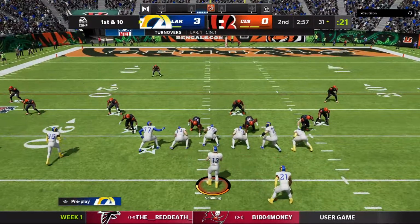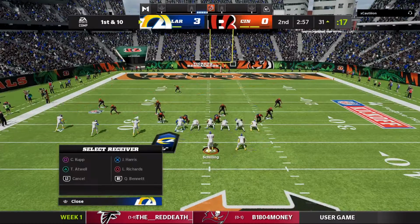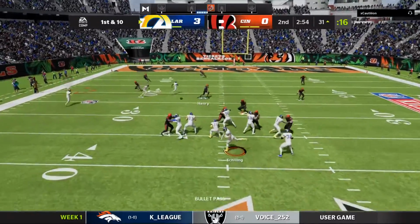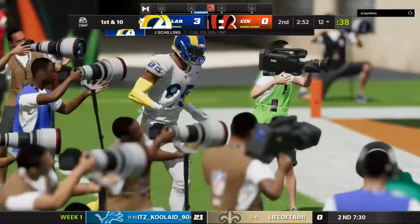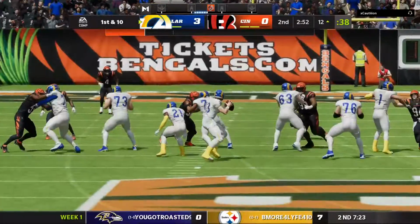Line of scrimmage, the 31 now on 1st and 10. Off play action. Schilling. He finds his man, complete. It's Richards. And he's out of bounds. Almost gets to the 10. A nice completion there for the first down.